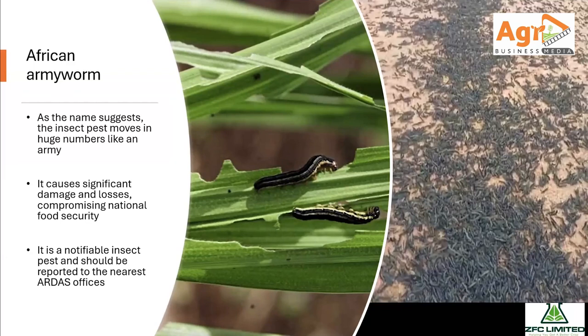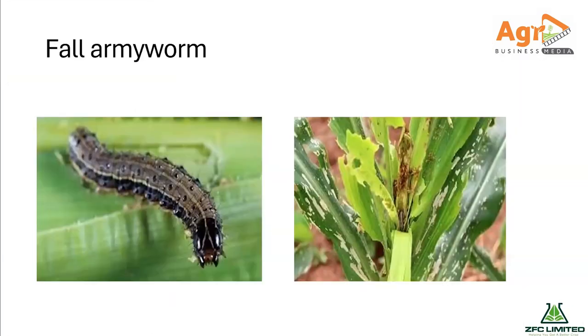It is a pest of economic importance. It poses a threat to national food security. It causes losses to the farmer. So it's important to report it. You get the chemicals, but if you have them, it's important to come in and spray, just as I've highlighted. That is the damage that is shown in the middle picture. That is how it causes damage. It makes lashes on the leaves, and sometimes it eventually consumes all the leaves, and there will be nothing left. So that is an illustration of how the fall armyworm damages.